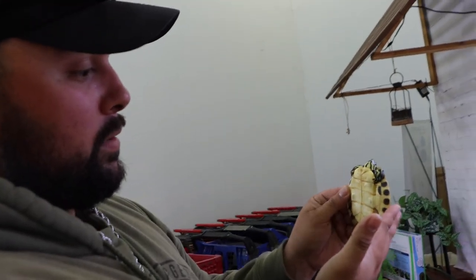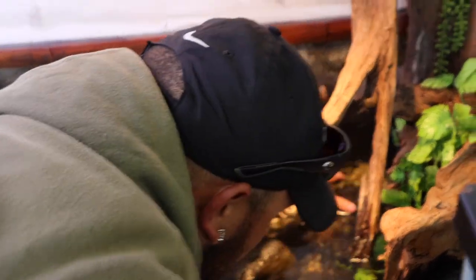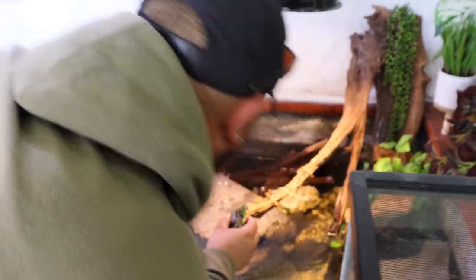Is that a yellow cooter? This is either a yellow cooter or a yellow belly slider. Looks yellow belly-ish, looks like a slider-ish. That's also a yellow belly slider, looking at me right in my face. Hey, buddy, come here. Oh, jumping in their display.